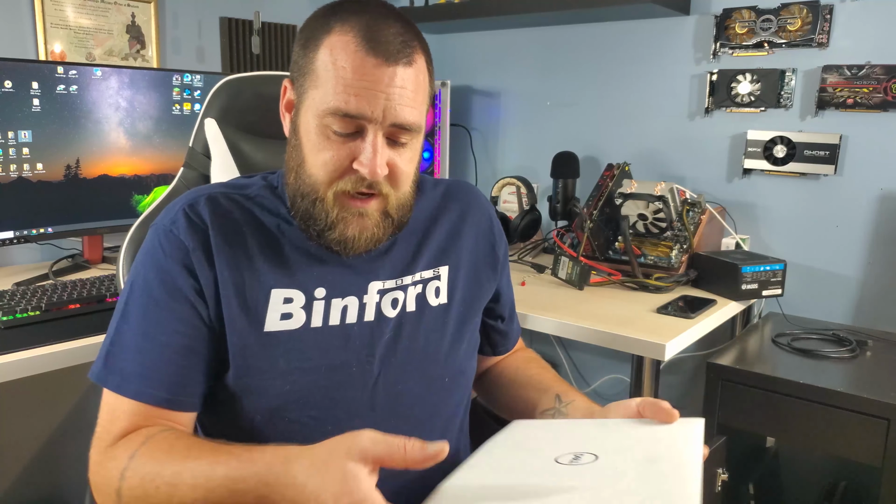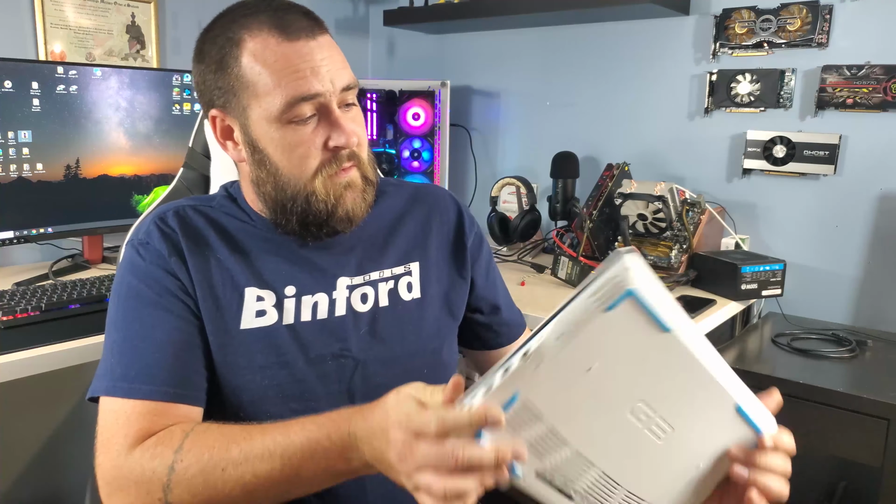A buddy of mine picked up this Dell G3 gaming laptop the other day for a pretty good price, I'd say. Based off the specs alone, we've got a 9th gen i5 that's 4 cores, 8 threads, a GTX 1660 Ti MaxQ, which is pretty nice, and all enclosed in this, I would say, very reasonably sized machine.